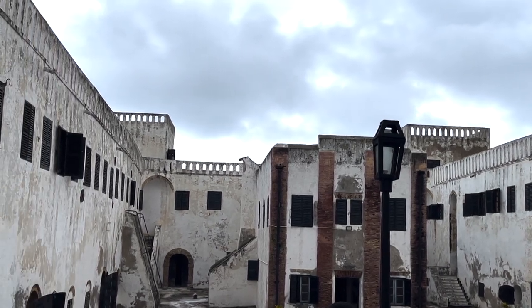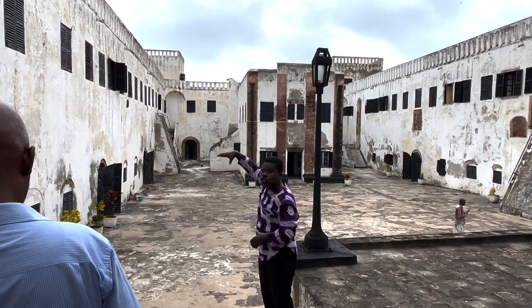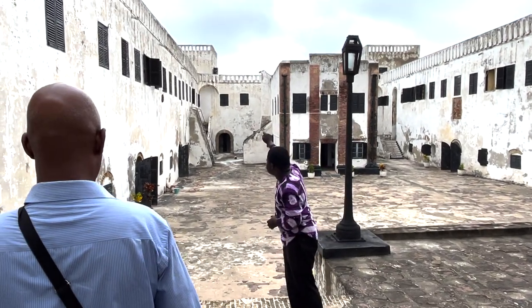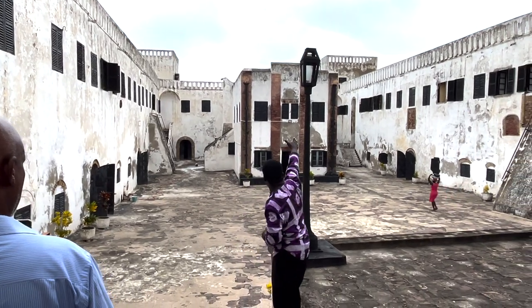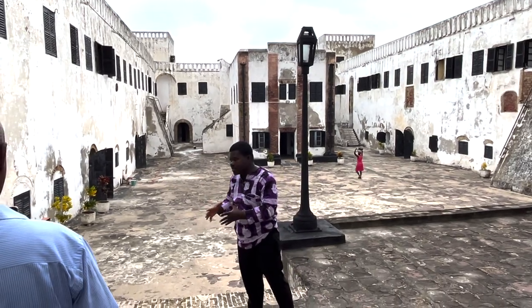Watchtowers done by the Dutch. The Dutch put soldiers on top of them to watch over the castle for security. But when the British came in here, they converted the prison. They kept a popular Asante King by name Nana Prempeh the First. And in the other prison, they kept a popular Asante Queen Mother by name Yaa Asantewaa.